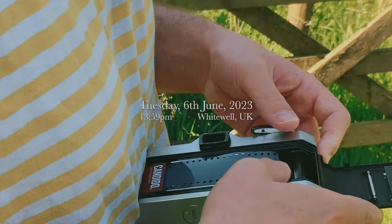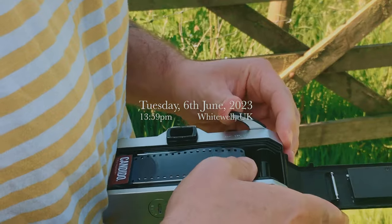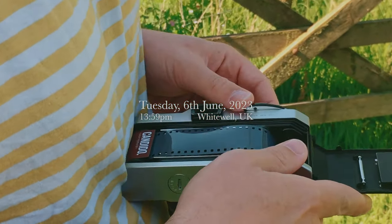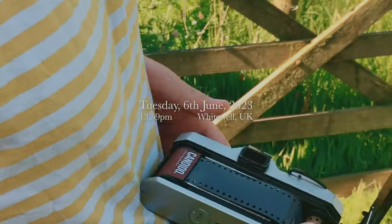Right, where was I? Exploring Analogue was visiting at the time, and we chose a couple of local spots in the Lake District just to go and explore.